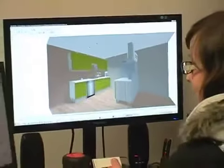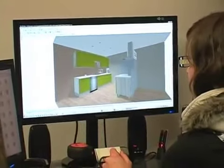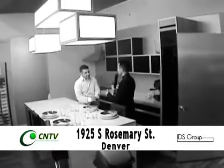Yeah, and typically all of the products that you see here I installed in my house first. I install them in my home, we test them first, and then we implement them into the market. Excellent. And then we've got high pressure laminates that you guys have as well that basically tie everything in.